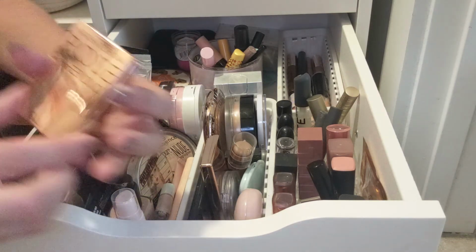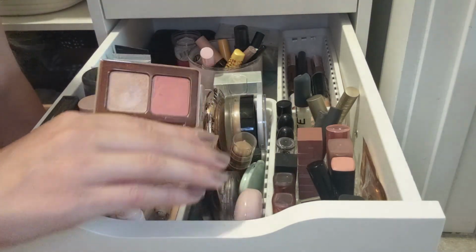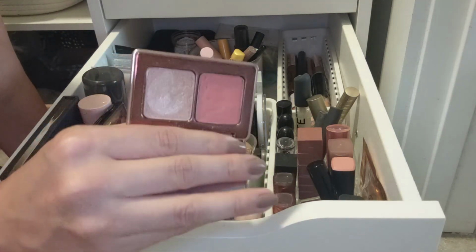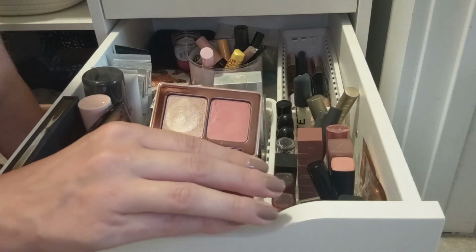The first item is this Natasha Denona Rose Cheek Duo. I talked about this, I think, in my most recent Shop My Stash video. I can't remember, but it's just this mini little palette with a blush and a highlight. I got this super on sale around Christmas time. I think this was like $10 or less, so I just wanted to try it out.